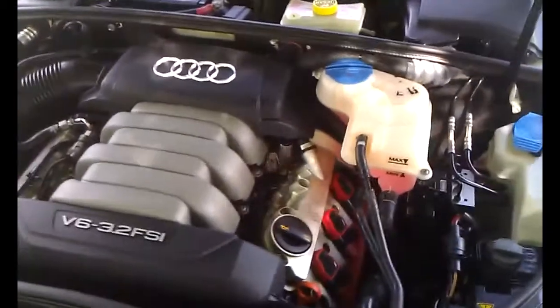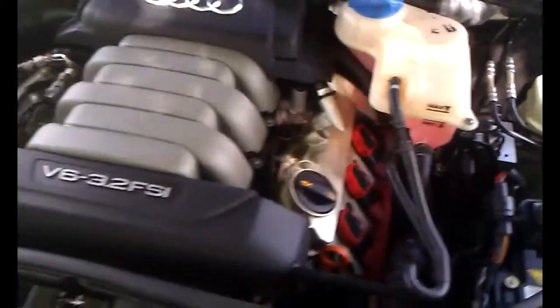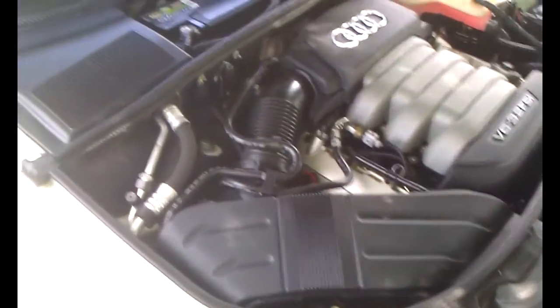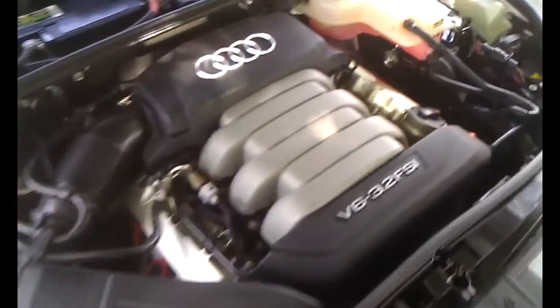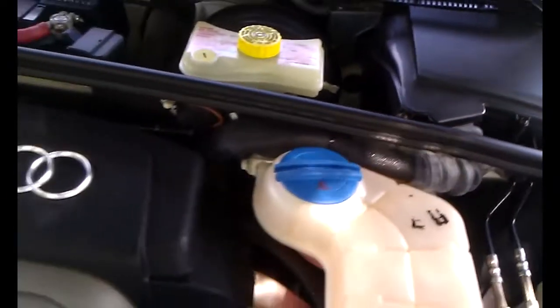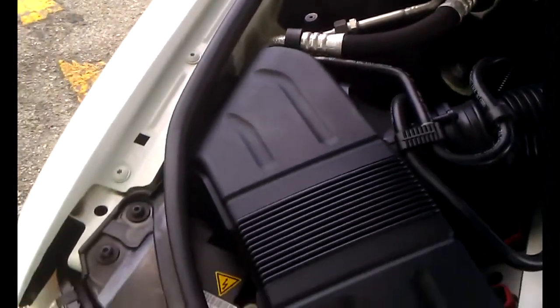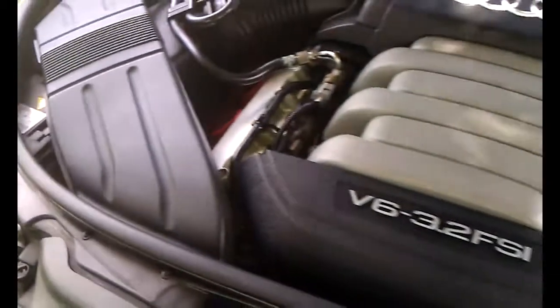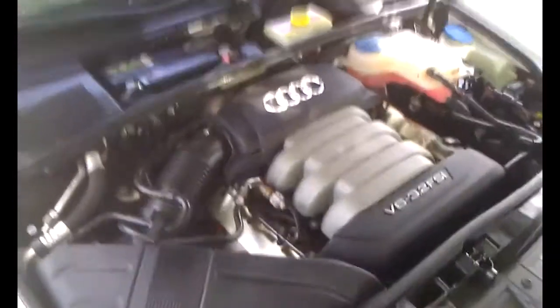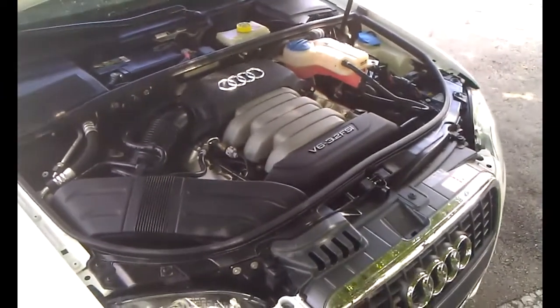The hood on this 2008 Audi. It's in beautiful condition. Really in nice shape. V6 engine, 3.2 liter. Engine compartment looks new. No work was done on the front end of this car. It's all original. Wasn't touched at all in the accident. So that's really good. Look at this. Car's in beautiful condition. All original here in the front. Runs and drives perfect. No issues at all.